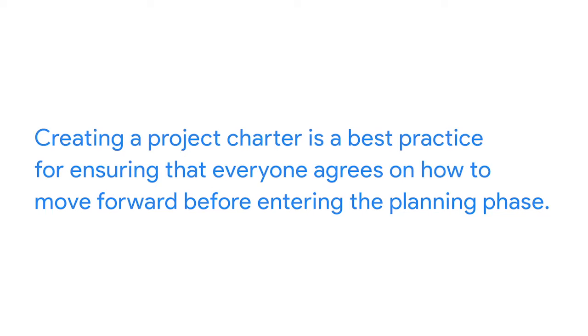For example, if you're writing a project charter for a stakeholder who is a marketing executive, the charter might include information about how the project will impact the organization's brand. Or if the stakeholder is the chief technology officer, the charter might include information on the costs of engineering resources needed to maintain the project. Regardless of the format or the audience, creating a project charter is a best practice for ensuring that everyone agrees on how to move forward before entering the planning phase.